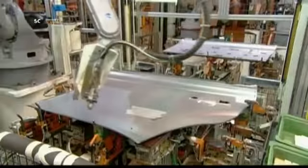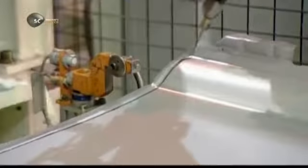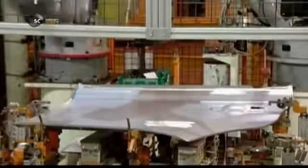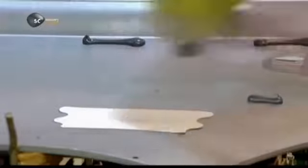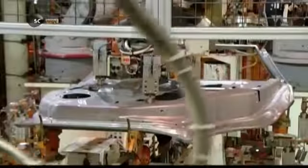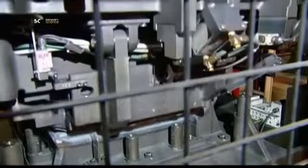Another robot applies adhesive to the rim of the outer door panel. More robots dab adhesive at strategic locations. Those dabs match up with the tubes and bars on the inner panel as they mate it to the outer one. A special press then folds the lip of the outer panel over the inner one. This hemming gives the assembled car door a neater edge.